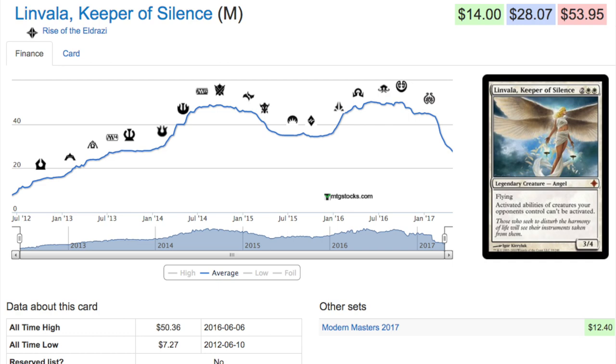Levana, Rise of the Eldrazi. Here's Modern Masters. Yes, it has the same artwork. And then your question might be, why is it so much more expensive than the original? Rise of the Eldrazi is an older set, but the difference is not as much as with Show and Tell being from Urza Saga compared to Take the Crown Conspiracy. It's just from Rise of the Eldrazi to Modern Masters 2017.